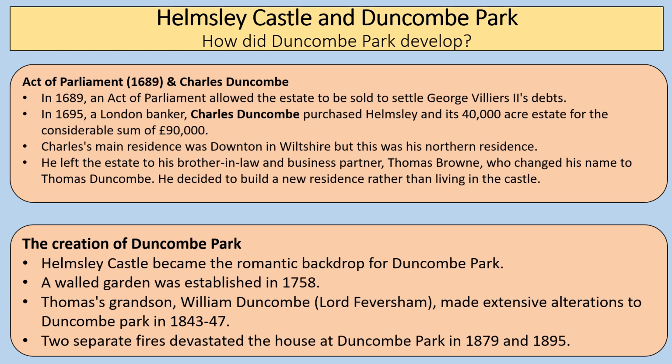Now, he didn't really do much with Helmsley Castle, but he left the estate to his brother-in-law and business partner, Thomas Brown, who changed his name to Thomas Duncombe, and he decided to build a new residence rather than live in the castle, presumably because it had fallen into ruin after the slighting of the East Tower and having been neglected by George Villiers II.